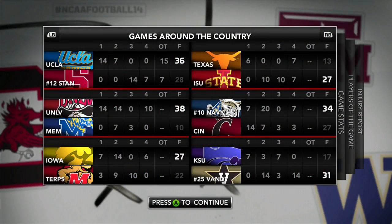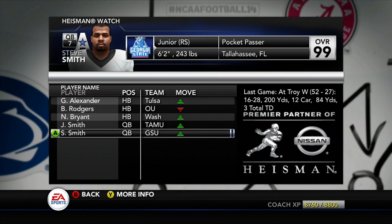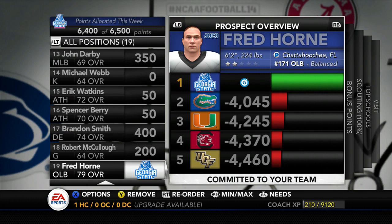Taking a look at scores from other games around the country this week, number 12 Stanford goes down to UCLA 36-28. And we'll take a look at the stats from our game today. Georgia State with 480 yards of total offense, 200 through the air, and 280 on the ground. So a pretty good day. And Steve Smith, your player of the game. And also, he's in the Heisman running. He may be at the bottom of the list, but he's in the top 5 here. First time we've seen that from a Georgia State player.